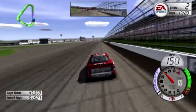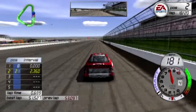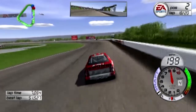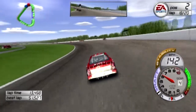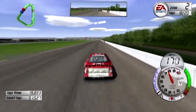Yeah, we just have no grip. Junior's just pulling away. 3 laps to go this time. 2.36 seconds away from Dale Earnhardt Jr. Yeah, it's nothing, no grip, none. That's unfortunate. I think these guys are going to catch up and most likely get around us.